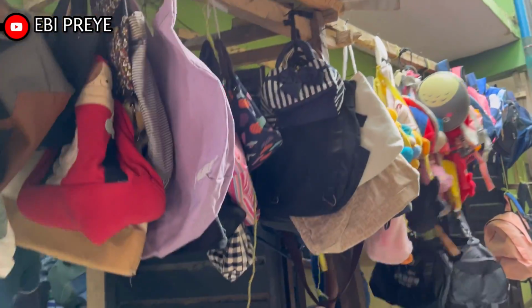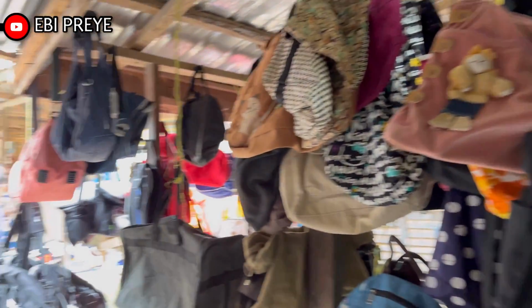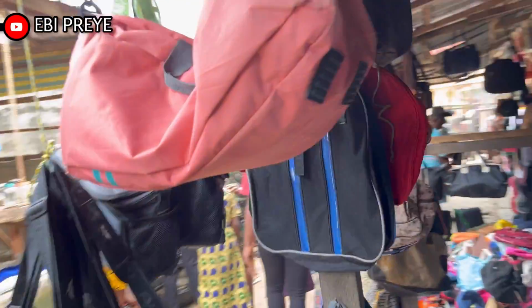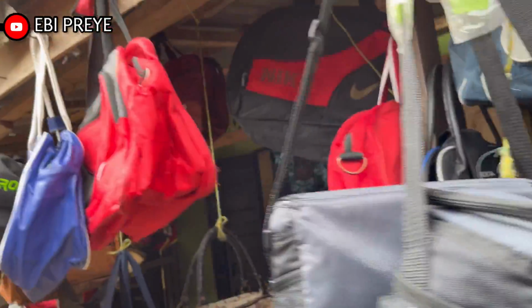This is actually the first shop I'll be entering. They sell children's stuff, ranging from school bags, lunch box. They also sell laptop stuff. So let's explore, guys.